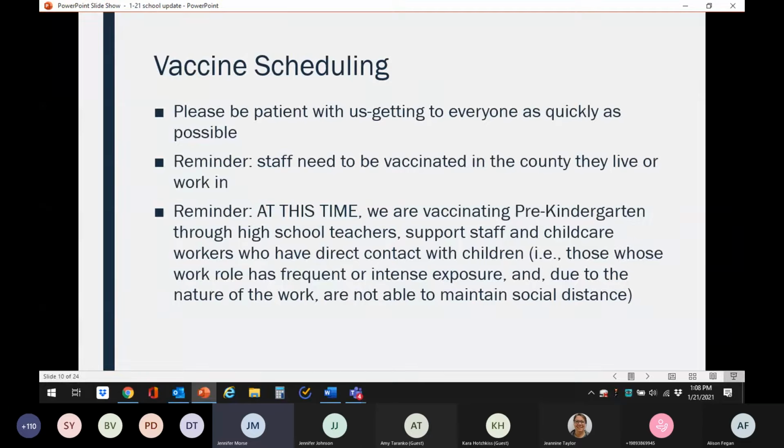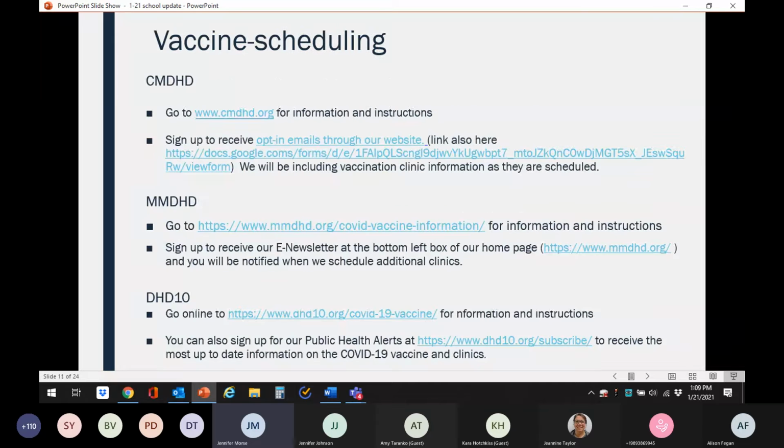And at this time, we also are vaccinating those essential workers that have direct contact with children. So the people that are dealing with populations that have distancing issues. So we've had some calls apparently from school board members and others who really are not in a high risk occupation. And so, those individuals, unless their age is over 65, would need to wait. Just a reminder on vaccine scheduling, again, likelihood is we'll be contacting you or you'll be talking to us directly, but there is more information on our websites.